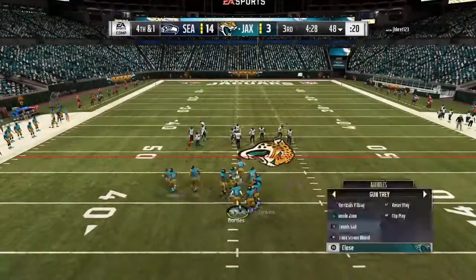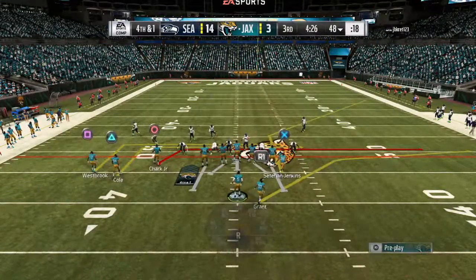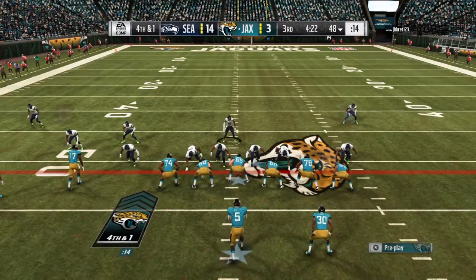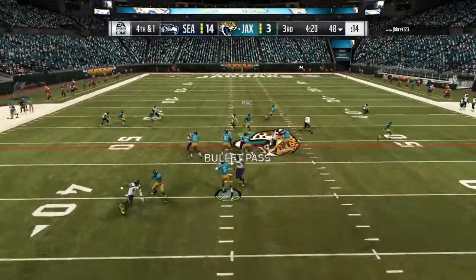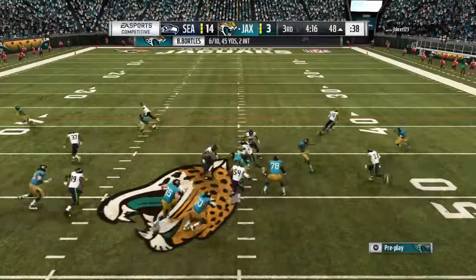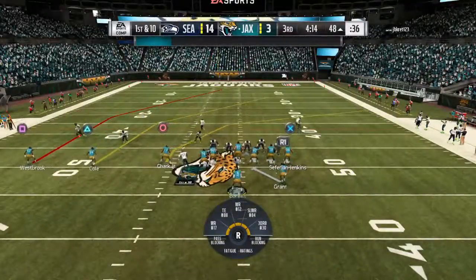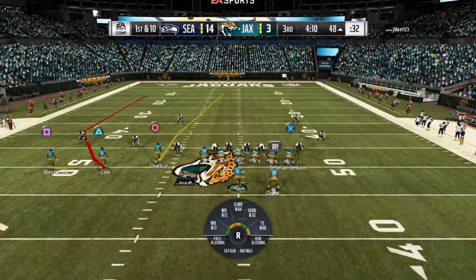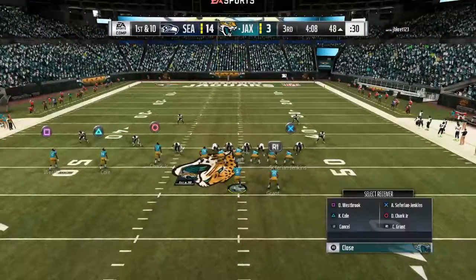And how about this one now? In their own territory, a gutsy call. They're going to go for this on 4th and a yard. They do go for it. It's Bortles. The open man is Shark. It's complete, and he gets it down to the 48, enough for the 1st. A big roll of the dice on 4th and 1, but it pays off. They convert.